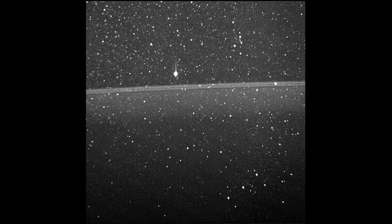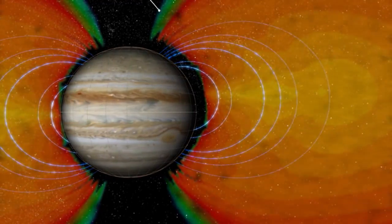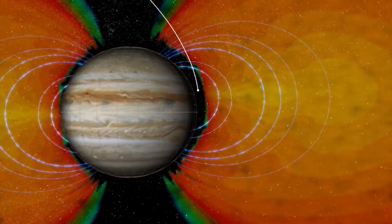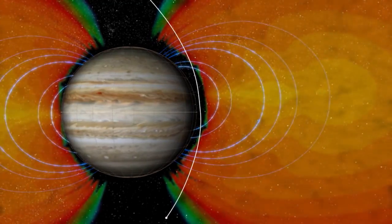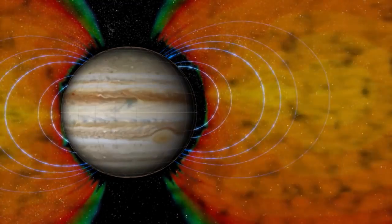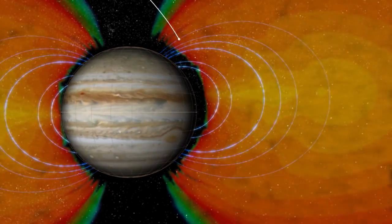So if you will go to Heidi 4 and play this animation, you can just keep playing this as I explain it to you. This is an artist's rendition of Juno's Perijove 1, which is our first pass close to the planet. You see we're just grazing the inner edges of the radiation belts. We go through that gap. Now we know for sure that gap is there. We were counting on it. But no spacecraft has ever flown that close to the planet. No one has ever been that high in the inner edge of the radiation belts.